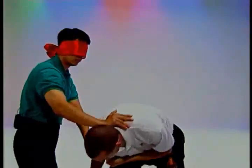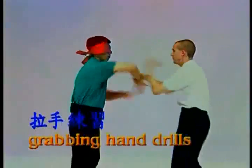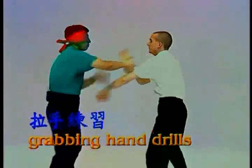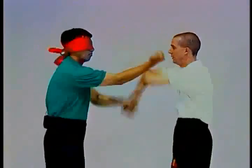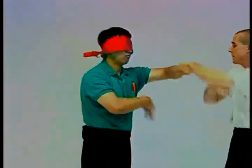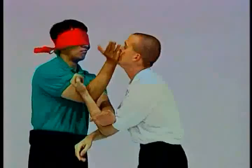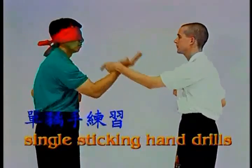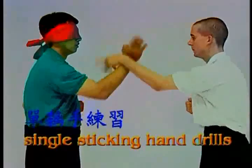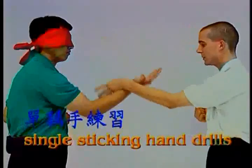Okay, the next sequence was Lap Sao. The last exercise was the Dan Chi Sao. And Dan Chi Sao, as a general exercise, is not very intense, so it's easy to do blindfolded. So we're going to add a level of difficulty and do what's known as freehand Dan Chi Sao. So this is the first progression. It's just a basic flow. Following this, we'll move into a more freehand, free attack sequence.